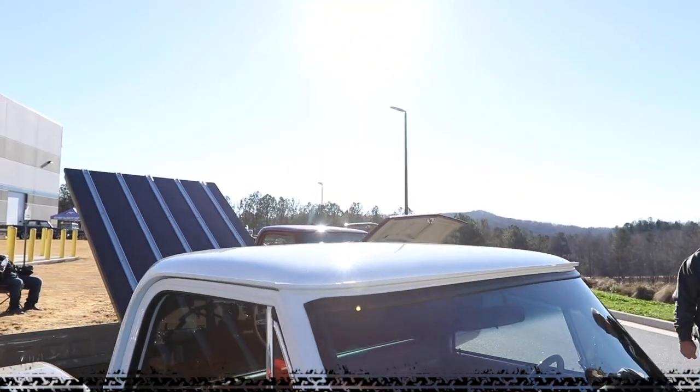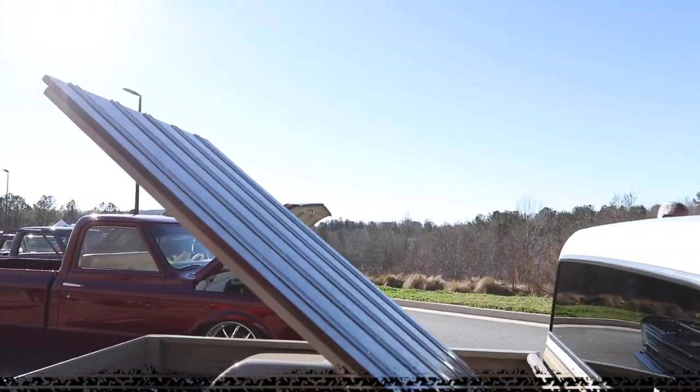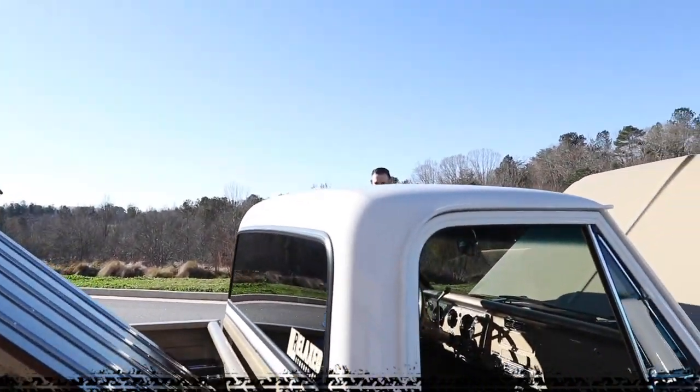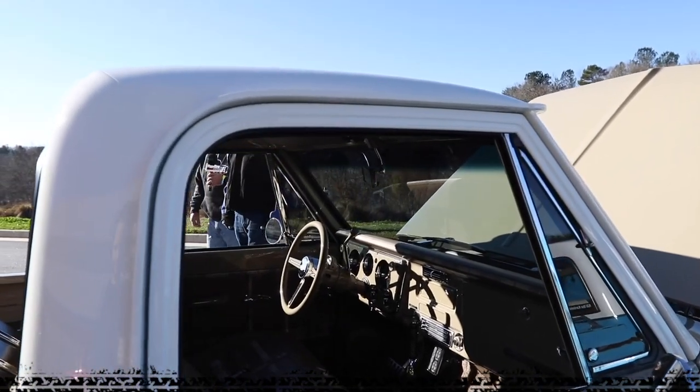Man, this truck is so beautiful. I love the color combo that you did on it. It's such a clean and classy truck, and it's just on the ground. Yeah, I appreciate it. I love it. The wood bed's actually a solid piece of wood. It's a redwood tree. Really?